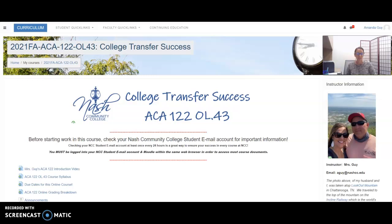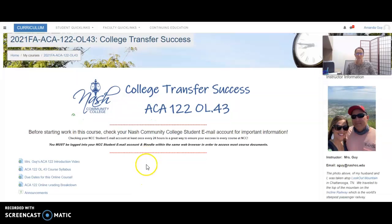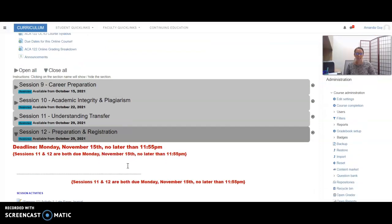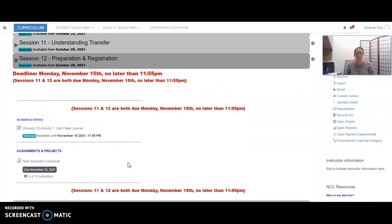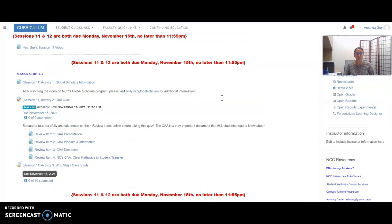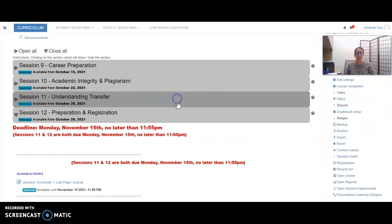Hey there, it is time to talk about session 12. Before we get started on the work for session 12, I want to remind you that session 12 is looped in with session 11. So the due date for session 11 and session 12 are the same, and you should see that in Moodle when you are clicking in both of those sessions. There are lots of reminders there for you.